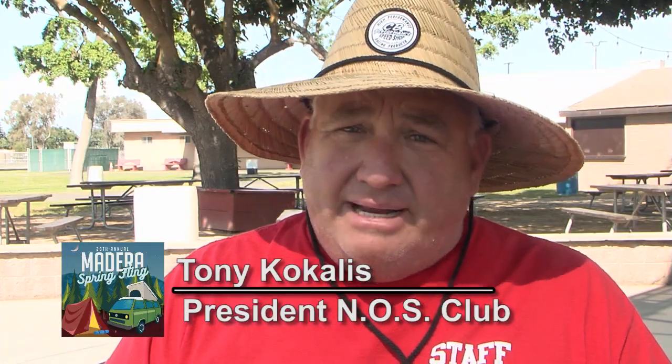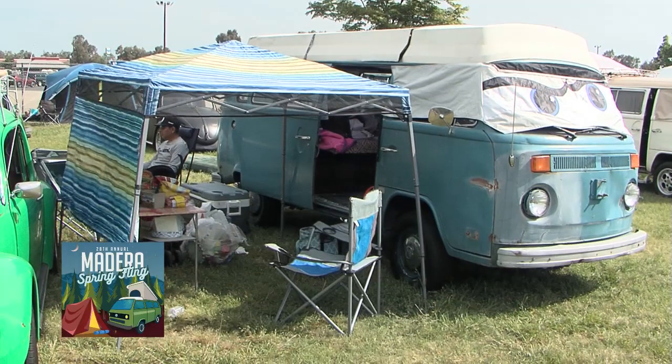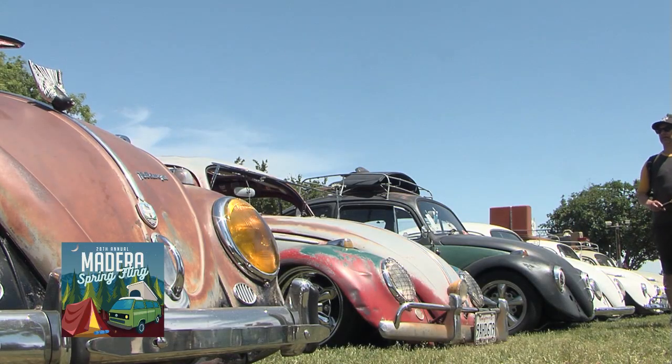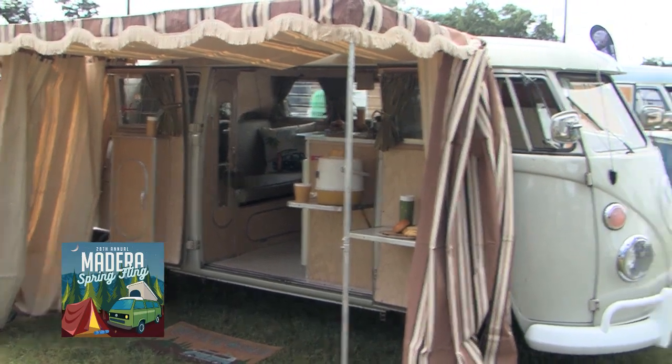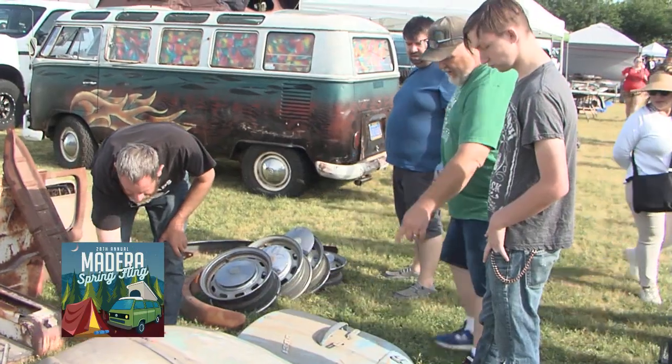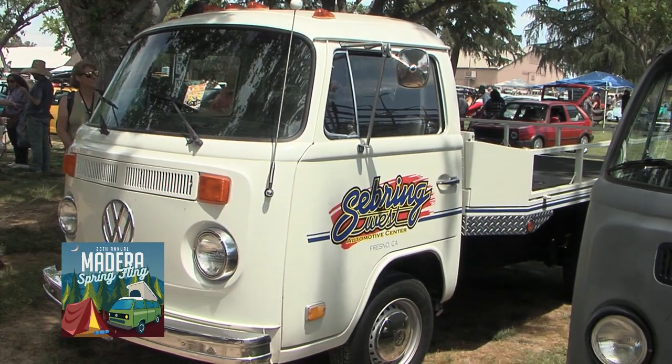Obviously, it's turned into a great camping variety show, if you will. We had well over 200 campers this year. We had well over 400 cars here this year. You can camp, or you can come hang out and leave. You can just come out and walk around and buy parts, look at show cars. Yeah, it's a huge variety out here.